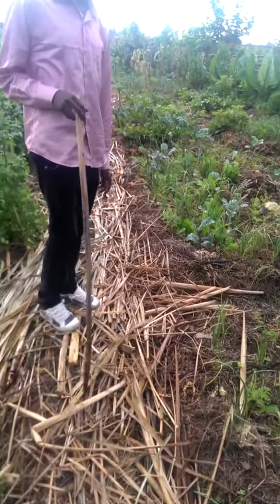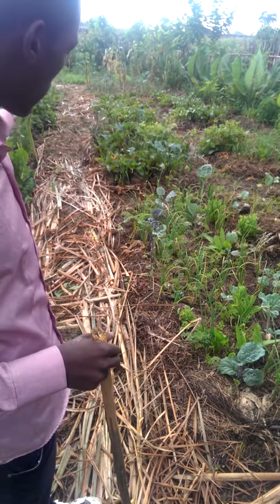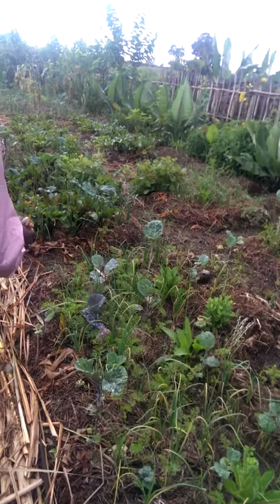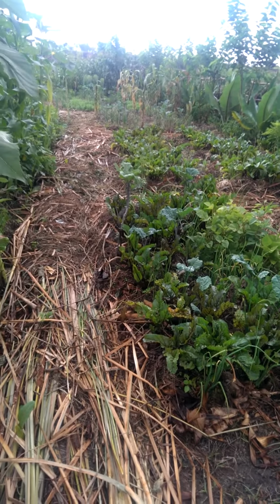So this is our walkway. It's a main gate for us. We have another one down there. In this walkway we have a couple of people every day walking around to look at what we are doing. So it's mulched with organic matter which gets crushed down by the walking of people around.